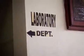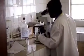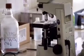And on this floor we have the laboratories. We have hematology, biochemistry, microbiology. And we'll just go and see an example of a lab, and we'll check out the microbiology lab. Here the lab technicians are hard at work. They are able to use a microscope, for example, to look at urine and look for bugs, bacteria in urine, but they find it is quite difficult to get an adequate blood culture.